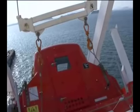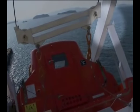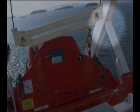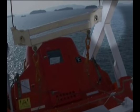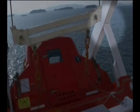Using the control lever, move the davit arms to the stowing position. Although the davit arm stops moving when it comes into contact with the arm support, keep an eye on the davit arm during this operation.